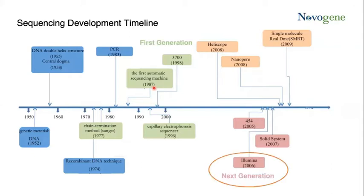In 2006, companies such as Illumina developed a new sequencing method based on sequencing by synthesis. This is also a milestone of the application of second generation sequencing. So today we will spend most of our time to discuss the Illumina technology. Soon after the development of NGS, companies such as Nanopore and Pacific Biosciences announced their long-read sequencing methods, which are also known as third generation or next generation sequencing.